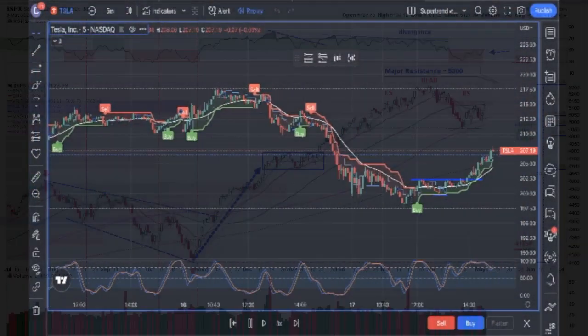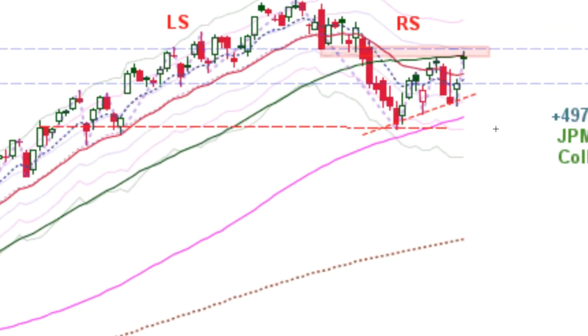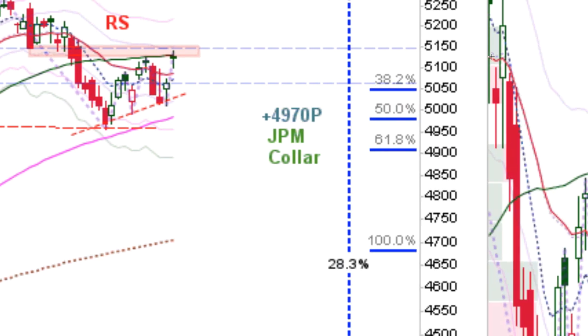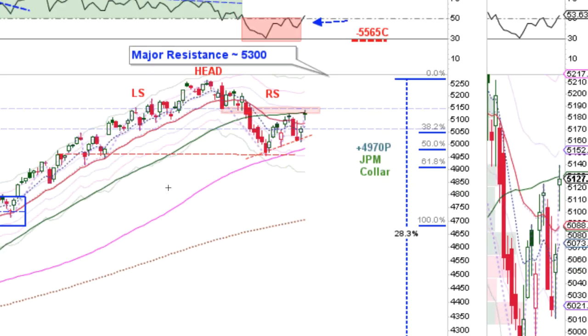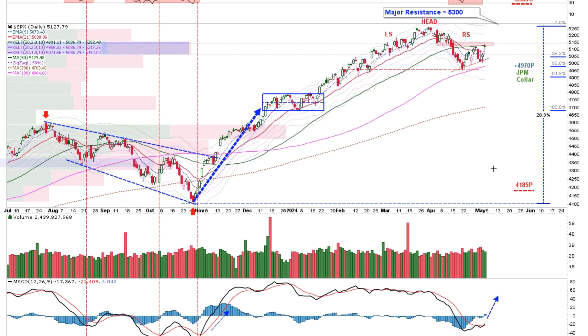The S&P 500 did make a higher low on Thursday, popping on Friday's non-farm payrolls number right at the 50-day moving average, briefly above, but closing just below. So we'll look for that follow-through with momentum indicators turning more bullish, MACD and stochastics turning higher. Volume was slightly above average.